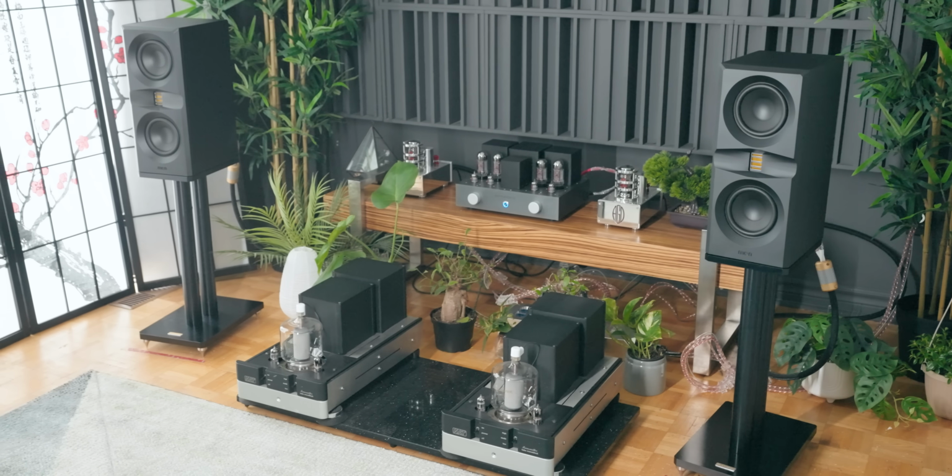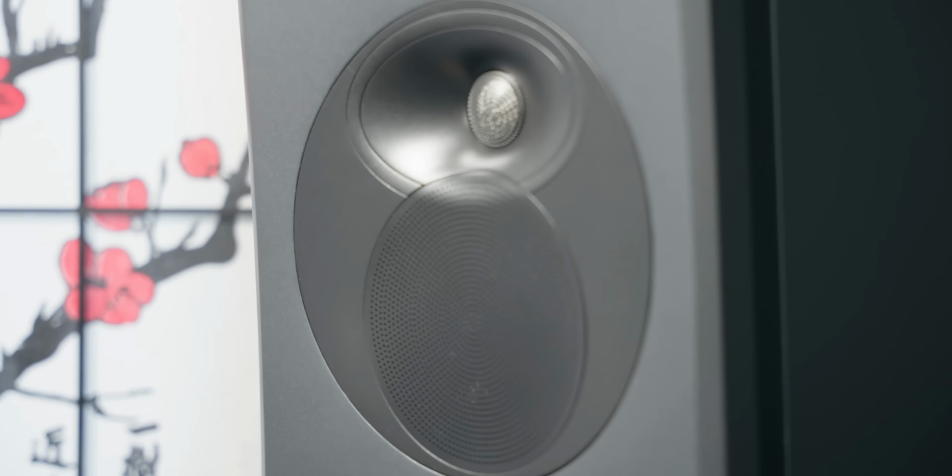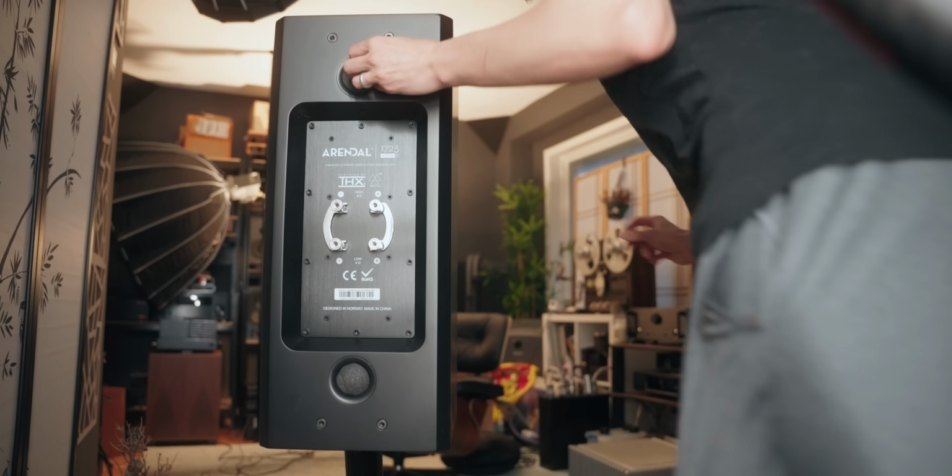Today we're going to be talking about the top speakers for 2024. So without further ado, let's get rocking. Mainly I have 3 different speakers that I personally found to be exceptional this year.